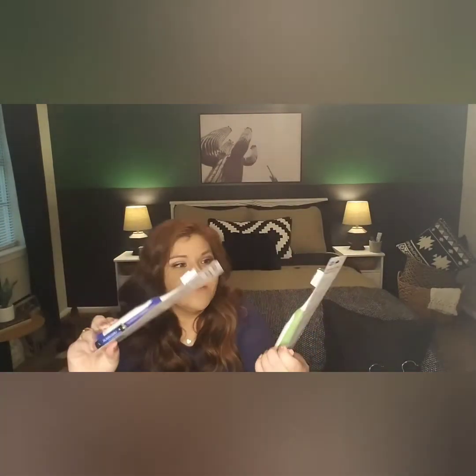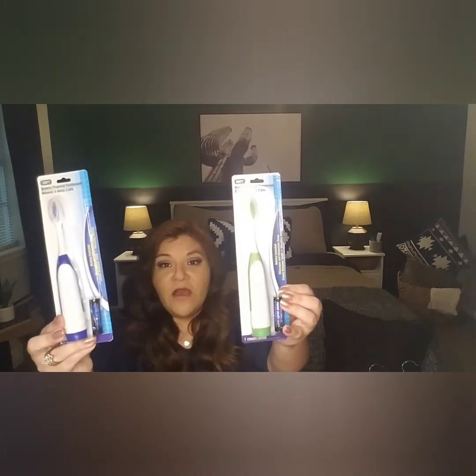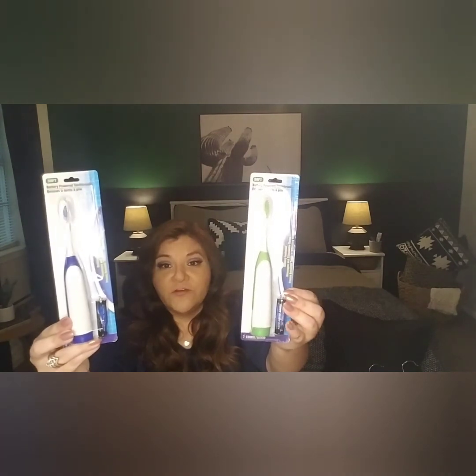I'll do a follow-up video and let you guys know if they actually work really well or not. It says here that it massages and stimulates gums, cleans between teeth, and it's in a vibrating motion. So we'll see how these turn out. But you should be able to find these in your dental hygiene section. So I thought this was a really good deal. I mean, an electric toothbrush for a buck, really can't beat it.